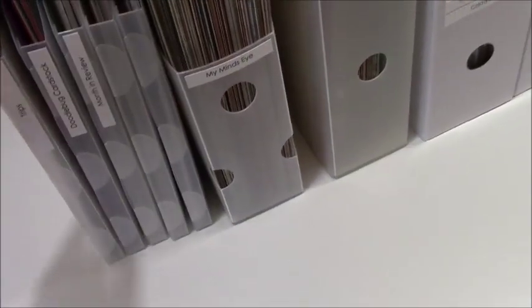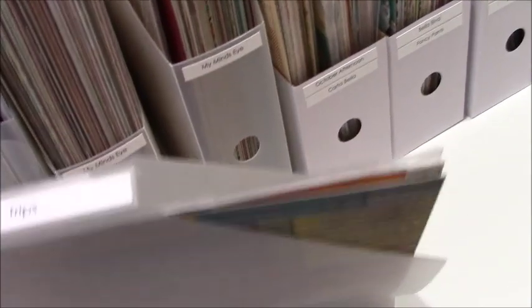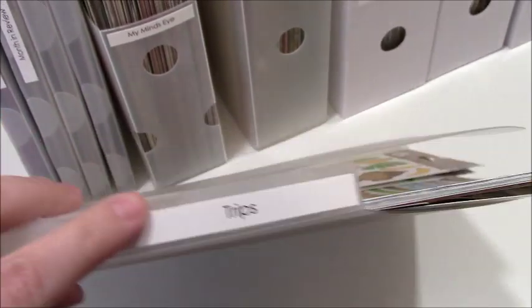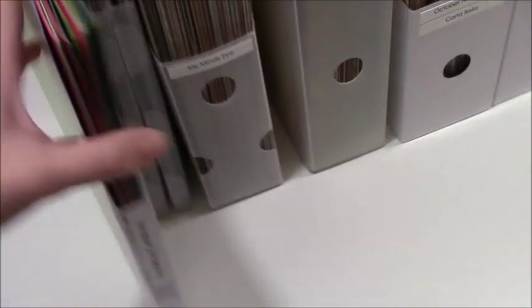And then while I was going through my papers, I did make a couple extra ones because I was finding things that I had bought with specific projects in mind. So I have one of these smaller plastic ones that I did for trips. So things that I bought specifically for the zoo trip that we took, Legoland, Disneyland, that type of thing, I'm putting in there. I have one for Doodlebug cardstock.